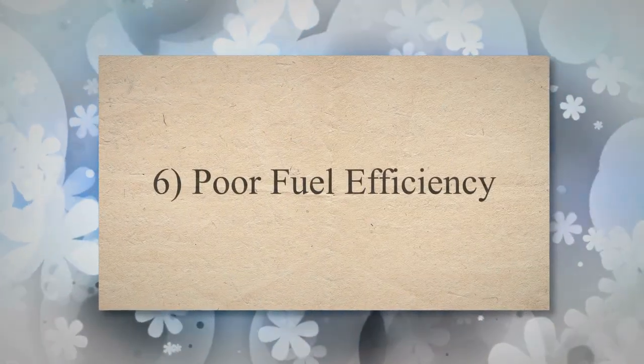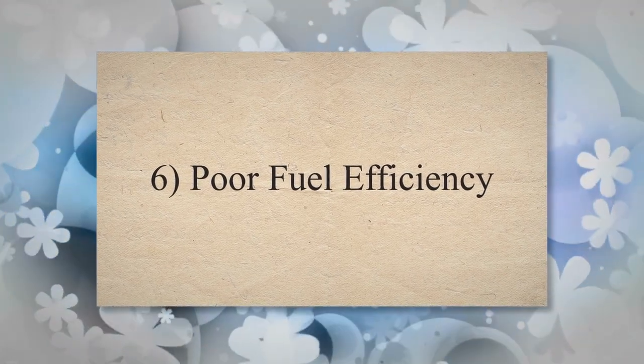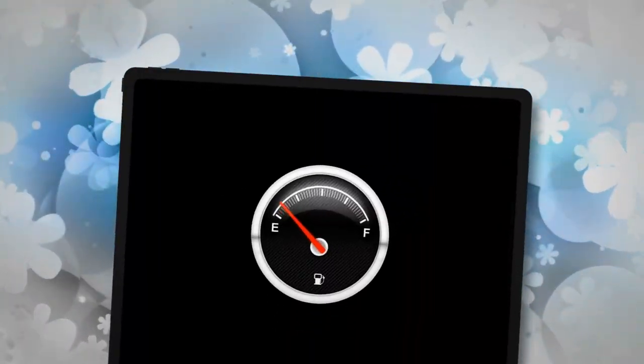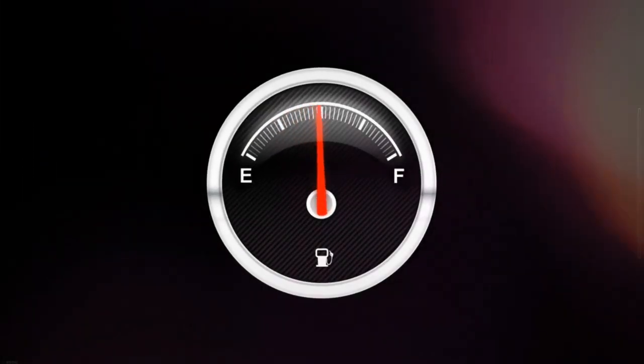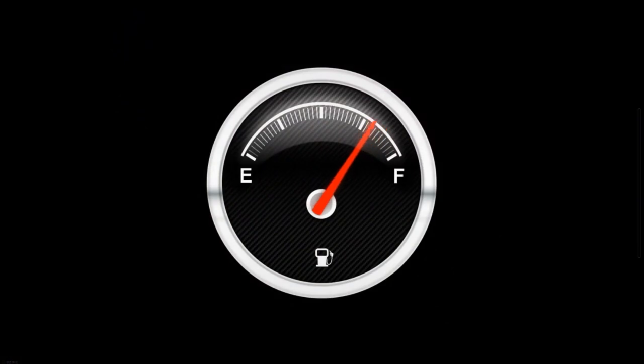Six, poor fuel efficiency. An improperly functioning IAC valve can disrupt the air-fuel mixture, leading to an inefficient combustion process. This can cause decreased fuel efficiency, resulting in lower mileage and increased fuel consumption.